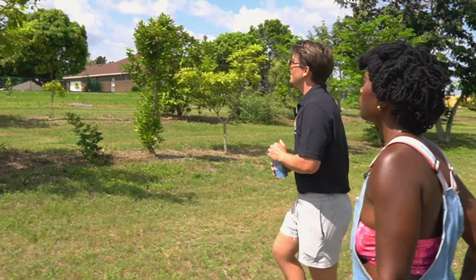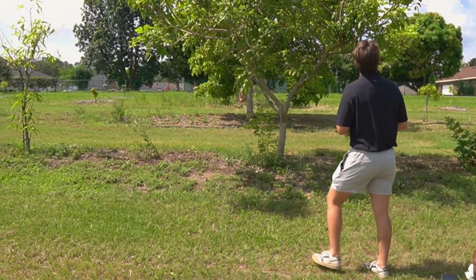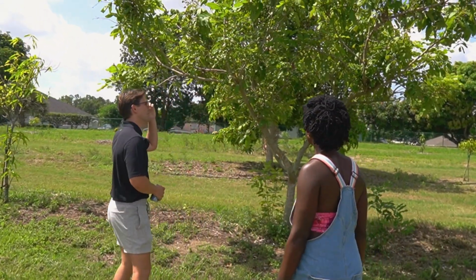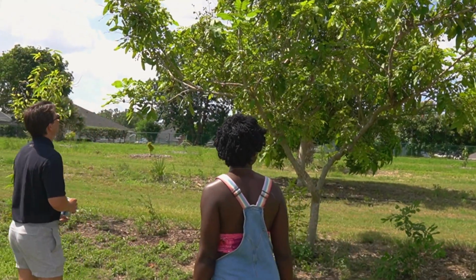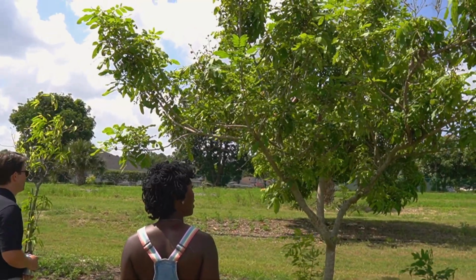And this is a longan that's fruiting like crazy. This is a cool variety, actually. It's called Diamond River, and I haven't seen too many of them around for sale. Really, really good fruit. Got you. Maybe a little bit more tropical than some of the other varieties.